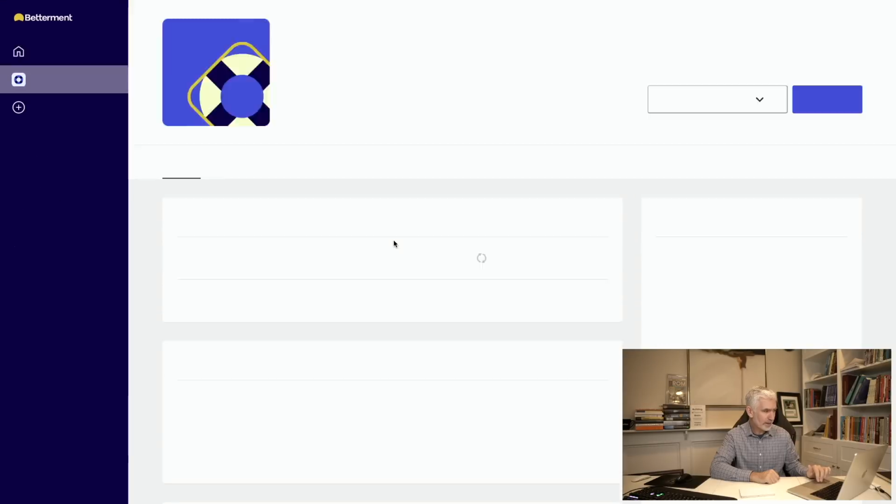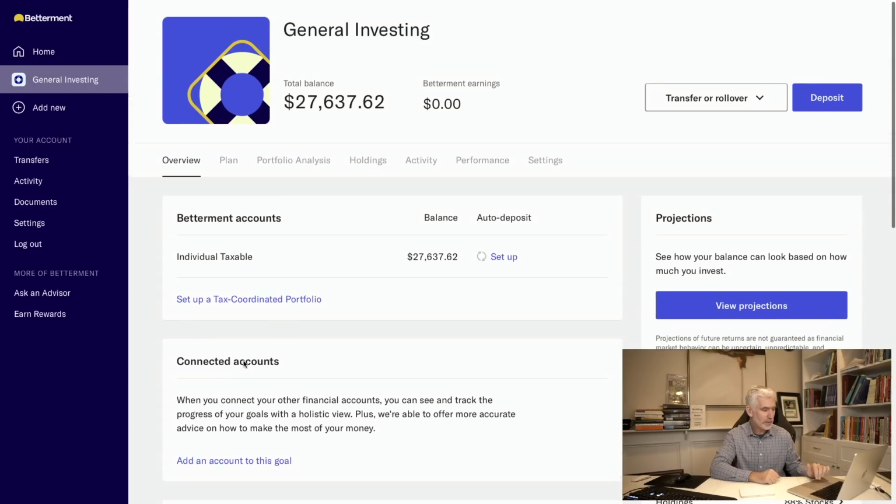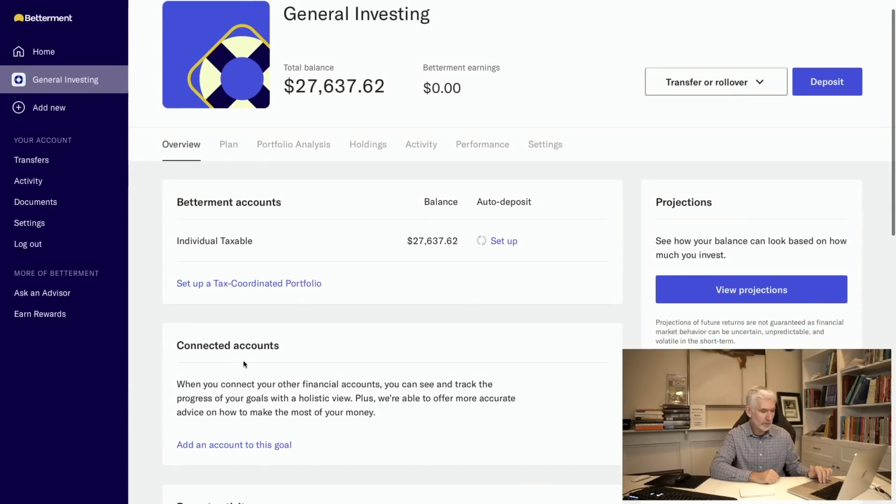So that's the first thing, and then go back into my investment account. Here again, another way to connect your accounts. I mentioned that earlier. It's very important if you want Betterment to take those accounts into account. So now let's go to the plan.